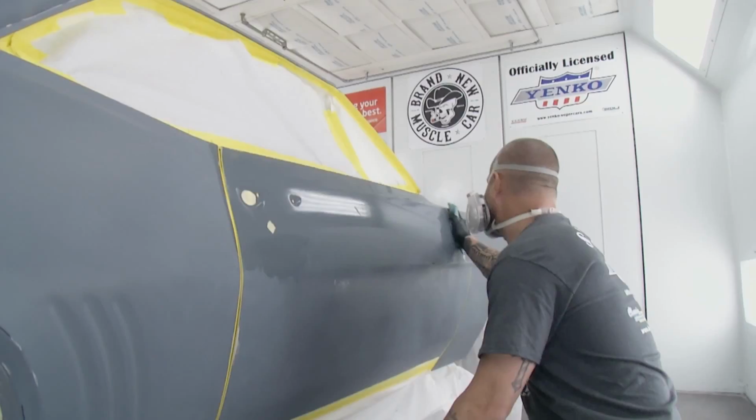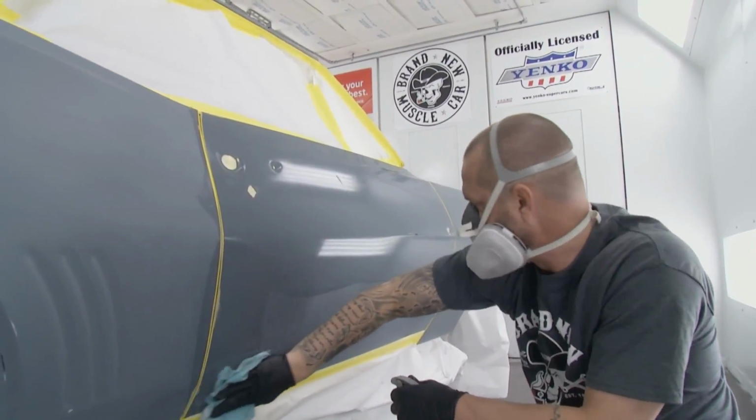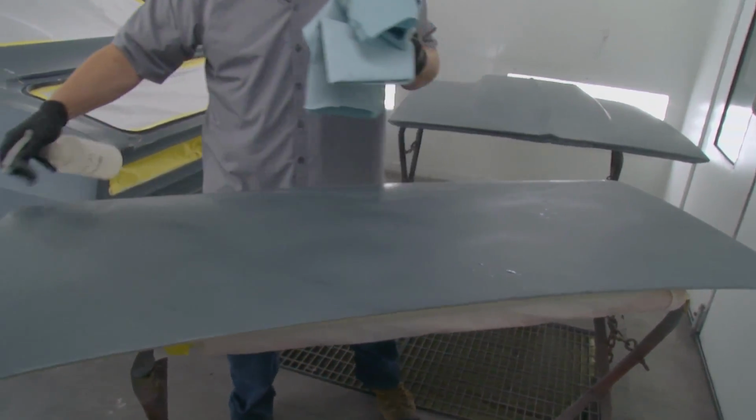And they have great service, great people. We love the products. You can see the finished results when you see our cars. They buff out and they look like show cars every time. Can't say enough good things about them.